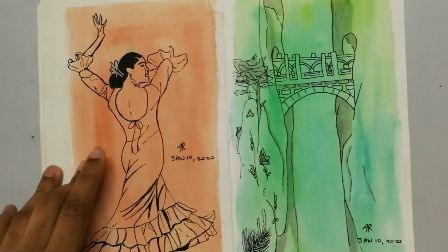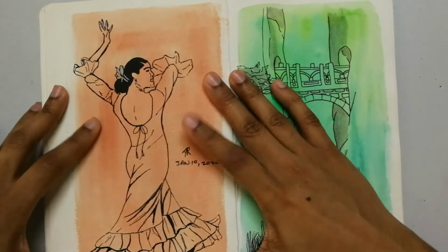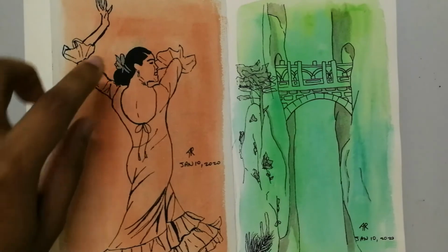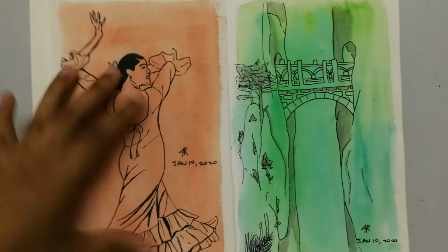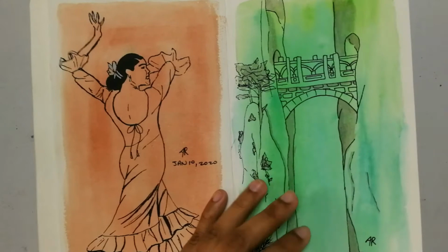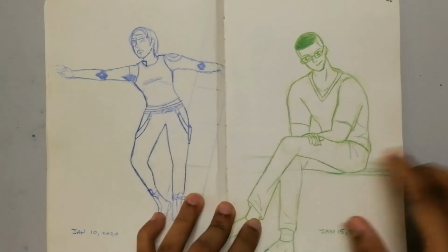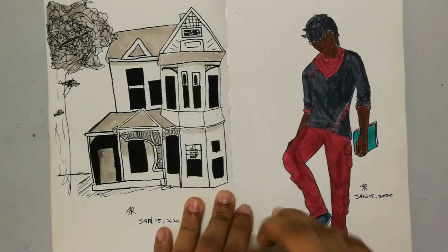Okay, I've been saying I loved so many drawings in this sketchbook, but I really like this one. This one came out so well. It's a flamenco dancer. I even used some shiny markers. Love it. This one was okay, but this one definitely. I drew this and wondered how I managed to do something so well. Zen and Blake, I haven't drawn them since January of last year either.